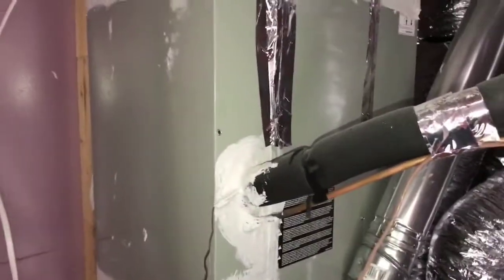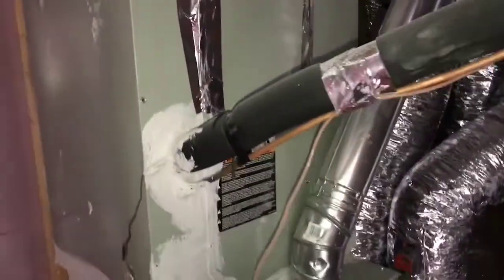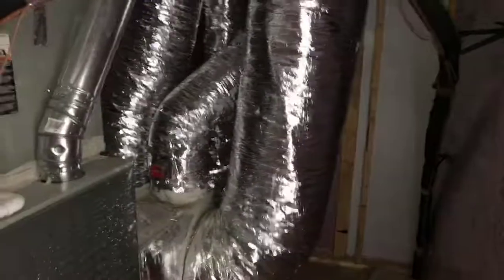Because when they were putting this in, they couldn't even get it on there correctly. They're putting so much weight on it, they've bowed the doors and housing on the evaporator coil, and to make do, they just went ahead and put some duct tape over the top of it. So just in general, I mean, the quality of this is just, you know, not good.